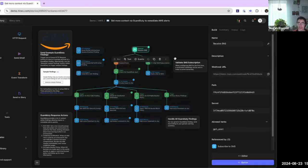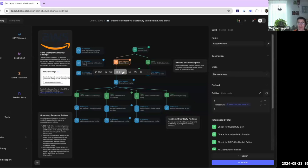Here, we're consuming them with this simple webhook action. If you've ever used a webhook in your life, it's just like that. It passively consumes data. We point things at it. It ingests those things. From here, we're going and grabbing the event.